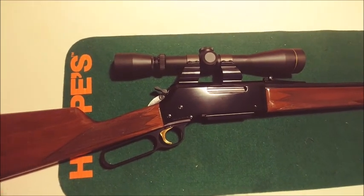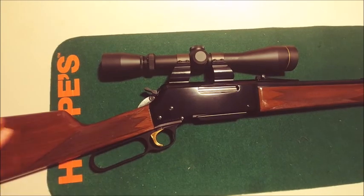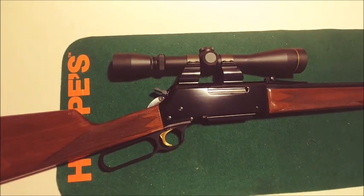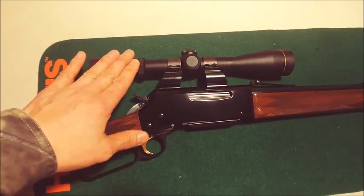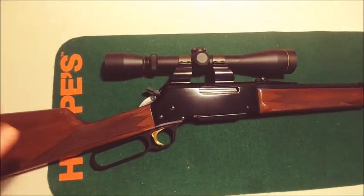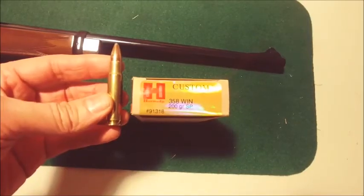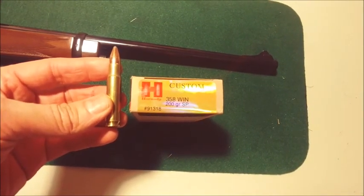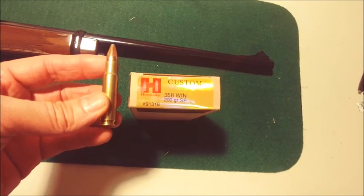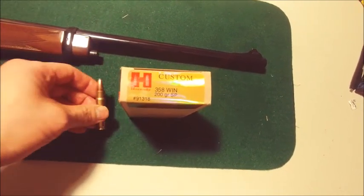And nowadays they have a cheaper version with a Monte Carlo stock, but those are going for about $688. I think I paid close to about $800, I forgot how much I paid for it. And then I put a scope on it and the mount, so this rifle cost me close to about $1,000.